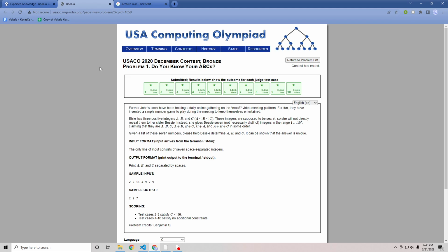Elsie has three positive integers, A, B, and C, where A is less than or equal to B and B is less than or equal to C. These integers are supposed to be secret, so she will not directly share these numbers, but instead she gives Bessie 7 numbers, which aren't necessarily distinct, between the range 1 and a million, claiming that they are A, B, C, A plus B, B plus C, C plus A, and A plus B plus C in some random order, which we don't know. Given the list of these 7 numbers, help Bessie determine what A, B, and C are. And the answer is always unique.